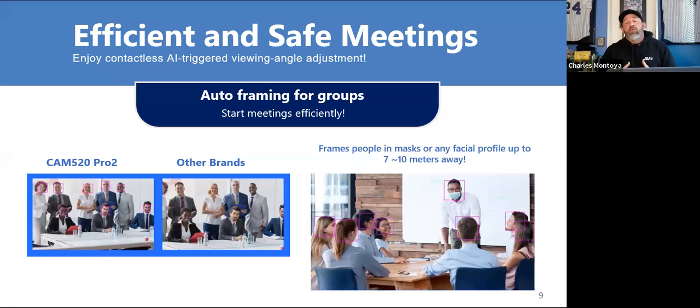And that's what we wanted to do. We wanted to make sure that we could really future-proof this camera out for the next 3 to 4 to 5 years. So that's why we increased the chipset on it as well.